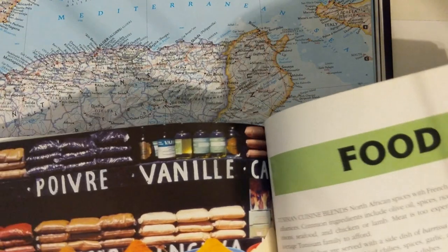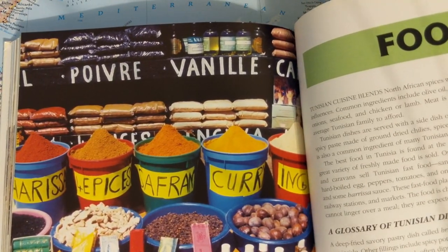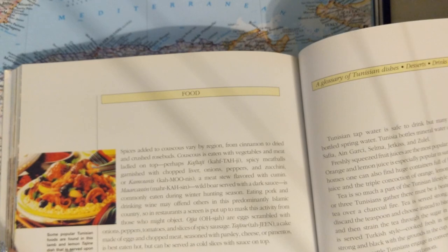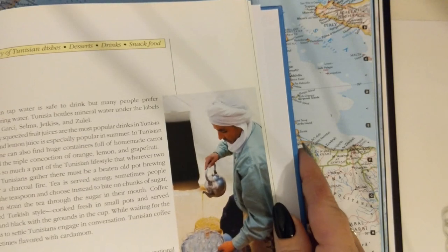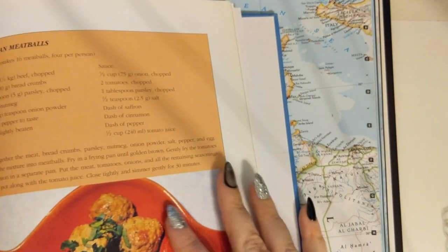Ooh, some food. Let's get the page, yeah. Food, look at these spices. Yum, yum. Let's see, oh, lamb and lemon tahine on couscous. Oh, that sounds really good. It says the national drink is mint tea, sometimes served with pine kernels and always with lots of sugar and no milk. It's like the opposite of how I take my tea.